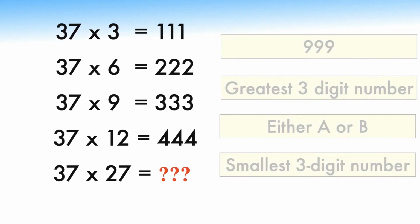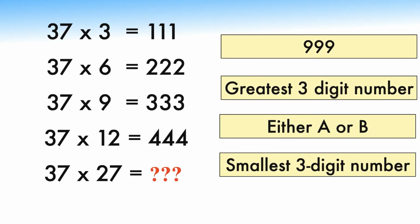You are given 4 options. Option A is 999, option B is the greatest 3-digit number, option C is either A or B, option D is the smallest 3-digit number.